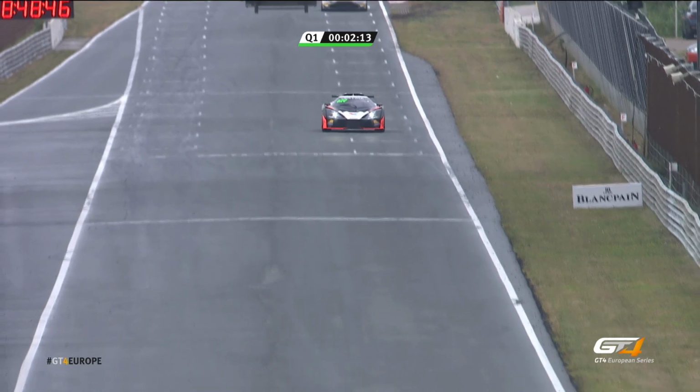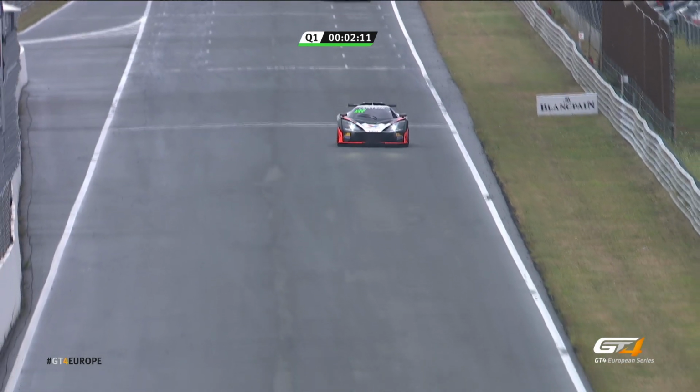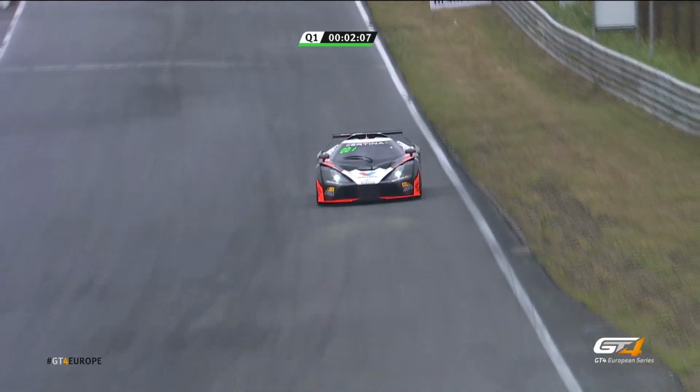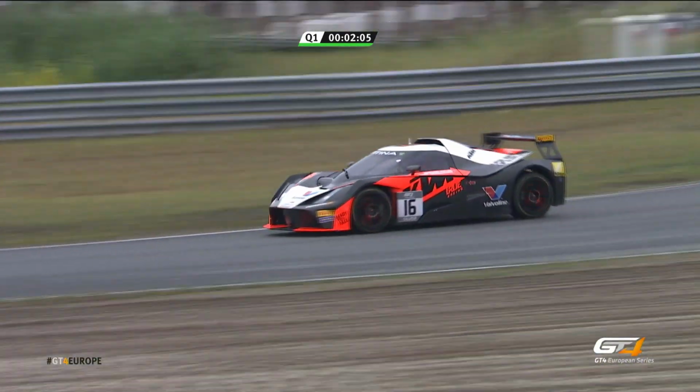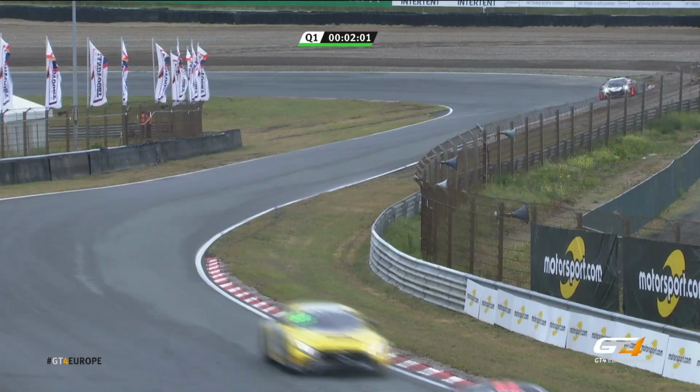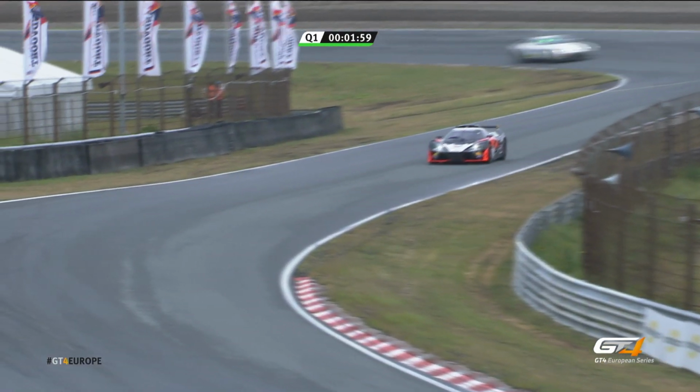What's this lap going to be for Patrick Niederhauser? We saw he had traffic early on. It's not going to be an improvement. Absolutely is not an improvement, but he's got 2 minutes remaining. He has a modicum of clear space in front of him, and he will use all of that to see if he can stay at the top of the charts.